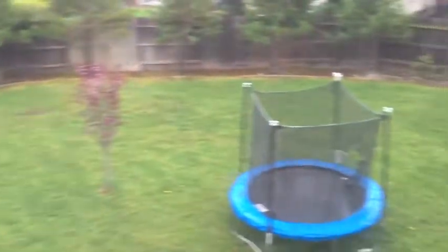Mm-hmm. I just adore that yard. Yeah, it's beautiful. It's amazing. The fence has some issues, but it's a beautiful yard. Yeah. It's bowing a little bit. It's just bowing. You've got a fence post here. Yeah. It's just a post.